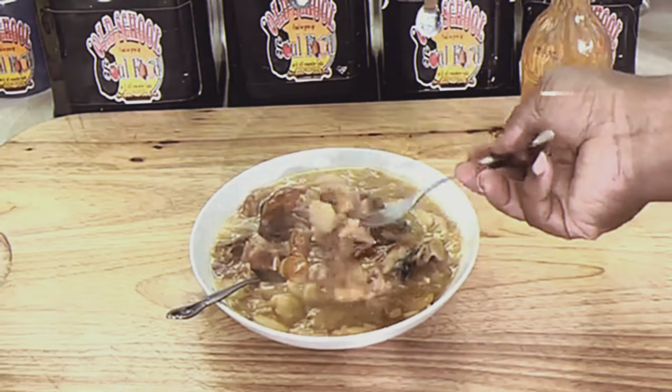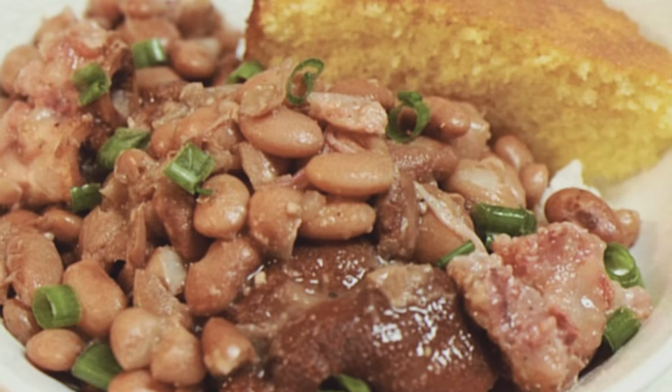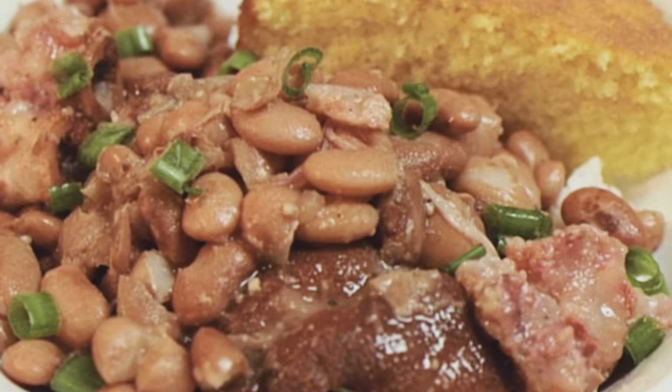It was food for neighbors and families alike. Pots were shared across fences and between church gatherings, a gesture that meant more than words. And when money was short, those same beans kept people full, strong, and proud.